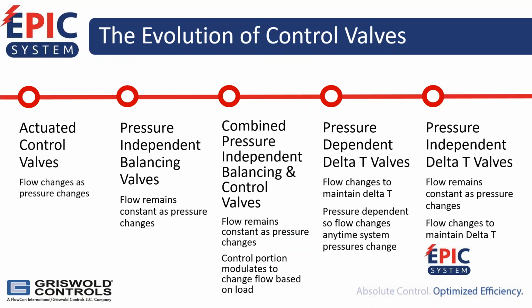Before we talk about the EPIC system, we want to talk about the evolution of control valves in the HVAC industry in the United States. For years, hydronic systems were controlled by actuated valves, typically a globe valve style product, that controlled the flow of water to coils and other heat transfer equipment. As the system pressure would change, the flow would change, and the valve would cycle to a new position.